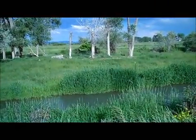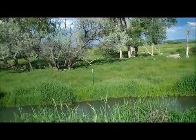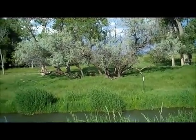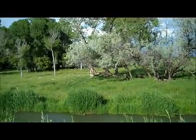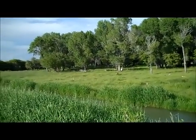Okay, this is on the west side of the canal, or as we always called it, the slough. This is looking into the sheep pasture now. Everything's all green and pretty. I'm sure they will be having a few cows in there a little later on this summer.